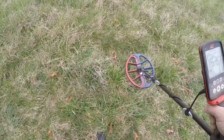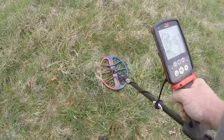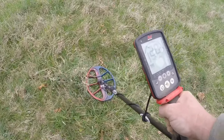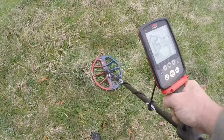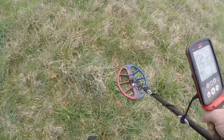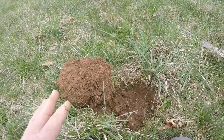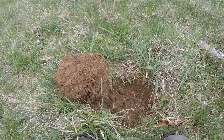This sounds pretty darn amazing. The number's not consistent though. It's 20, then it goes 28, 26, 24. But it's the right size and it's deep, 8 inches. I'll get the hole open. What a hunt. Okay, this was reading 8 inches deep, I think it said.